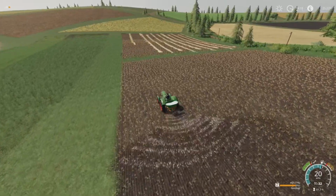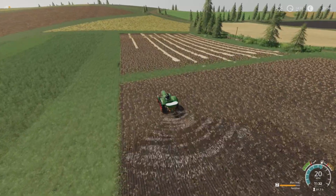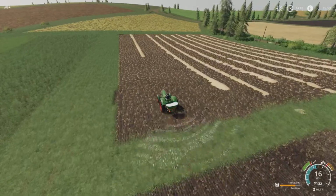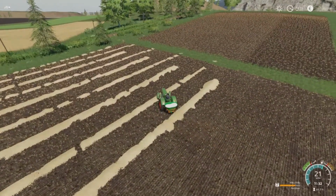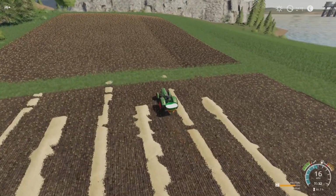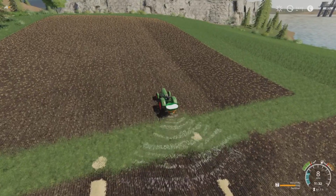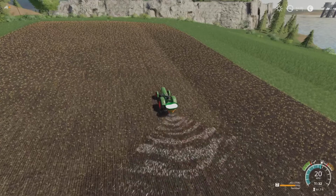But this is something I can do at least, just to help out. May as well. And I can go see how he's getting on with that harrowing. Oops, I didn't really want to do that bit of the field, because we'll miss patches because of the straw.